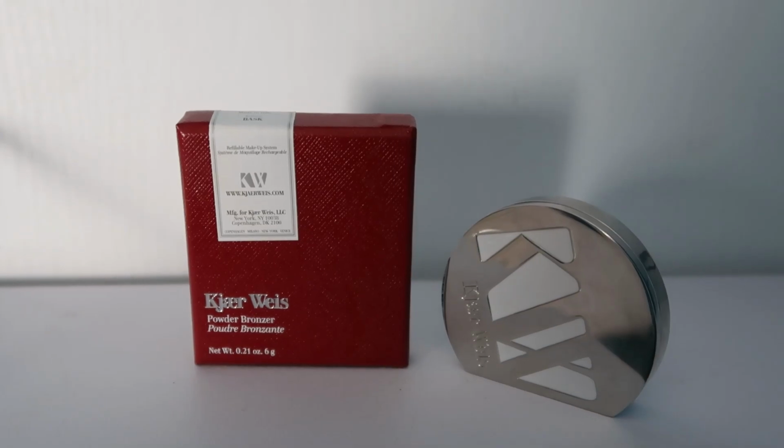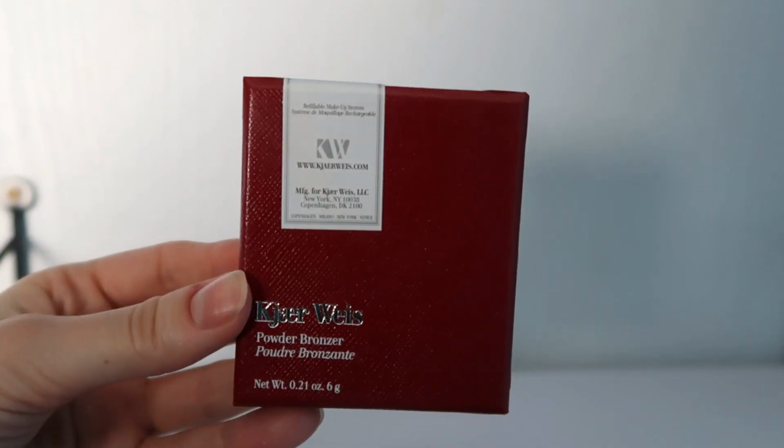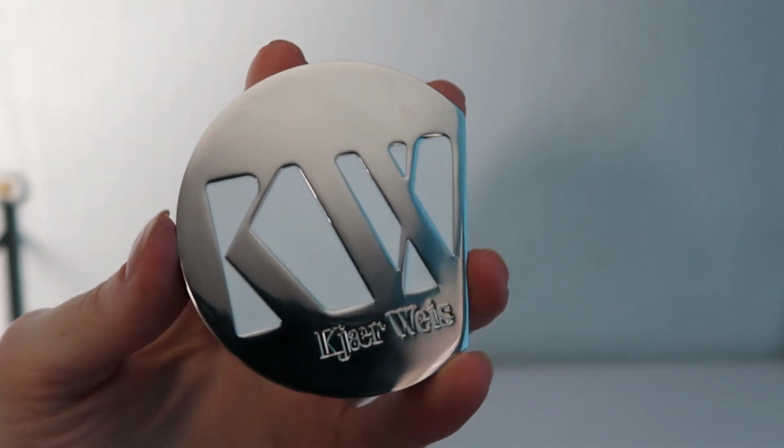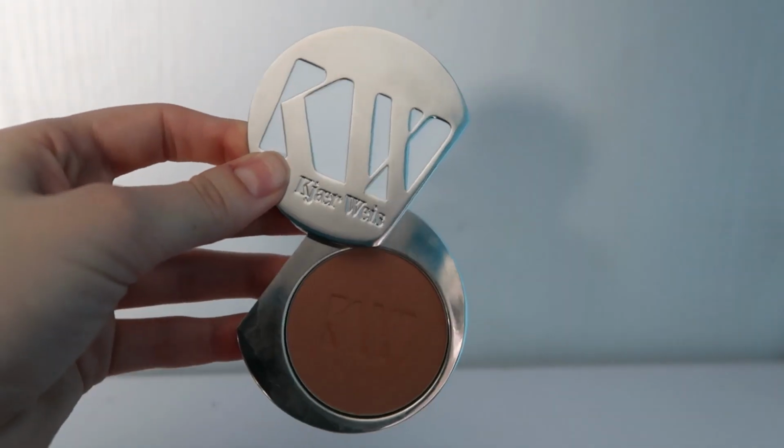So then the next thing I got is the kjaer Weis bronzer, and I've been wanting to try this for a while. Their packaging is so beautiful, so gorgeous, looks so sleek and luxurious, and this shade in particular is Bask. I think that this is just a really pretty shade, and I'm wearing it right now obviously, and I'm going to demo it a little bit later. I just think that it's a really pretty bronze shade. It doesn't feel too orange or too dark, so for my specific skin tone I do feel like this works really well, and I do like this.